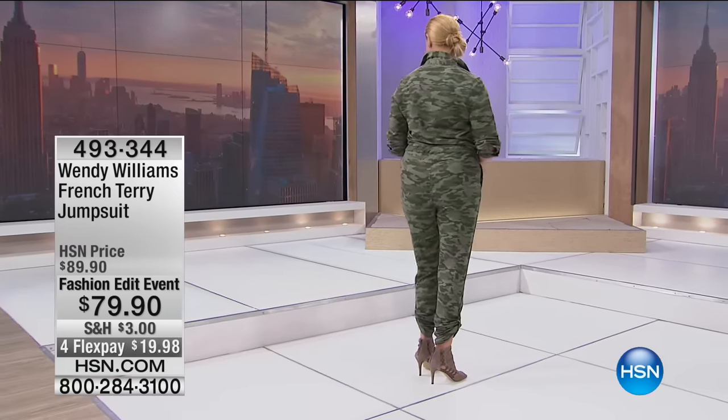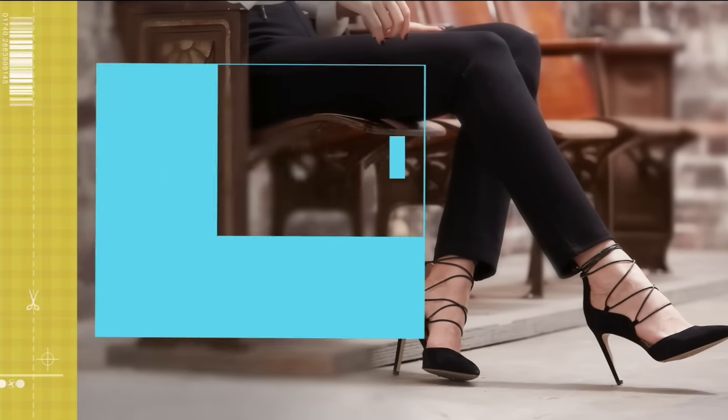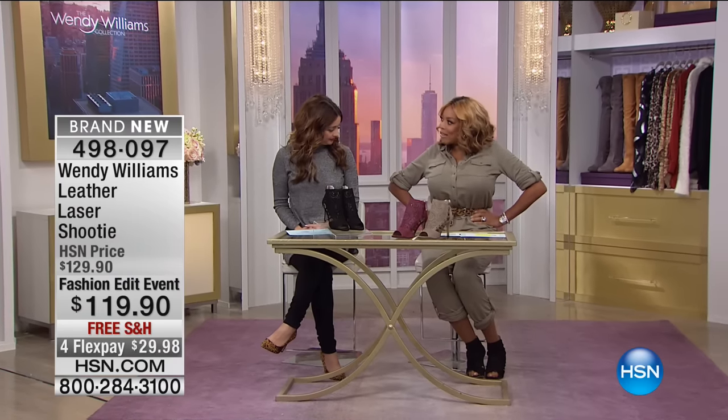So here's the deal with this. There are several ways to wear this. First of all, it comes with an elastic waist and then the tie. The way I'm wearing it right now is I've put a belt over the elastic waist and the tie. Just a random belt. And remember, everything goes up to size 3X.